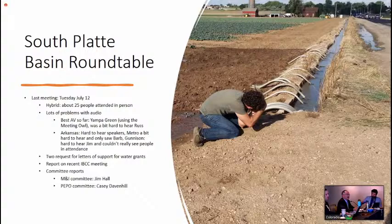As I've, over the past week, tried to participate in other basin roundtables, it has been really challenging to hear people and to see people. And I think you're going to lose participation that way. And if we want people to be there and to develop projects and to work with us, I think we really need to make it as easy as possible for them to participate.